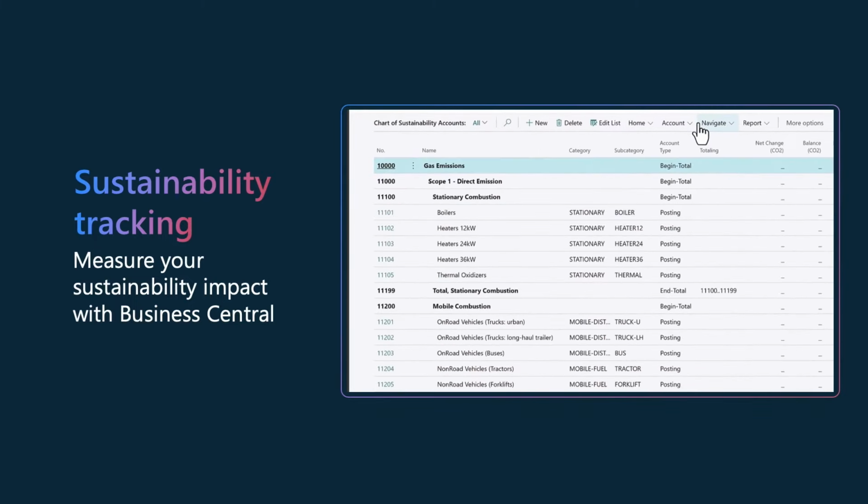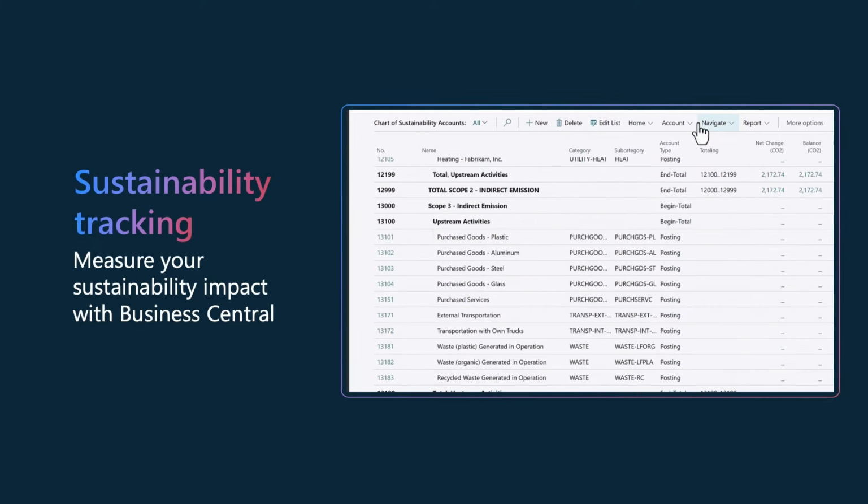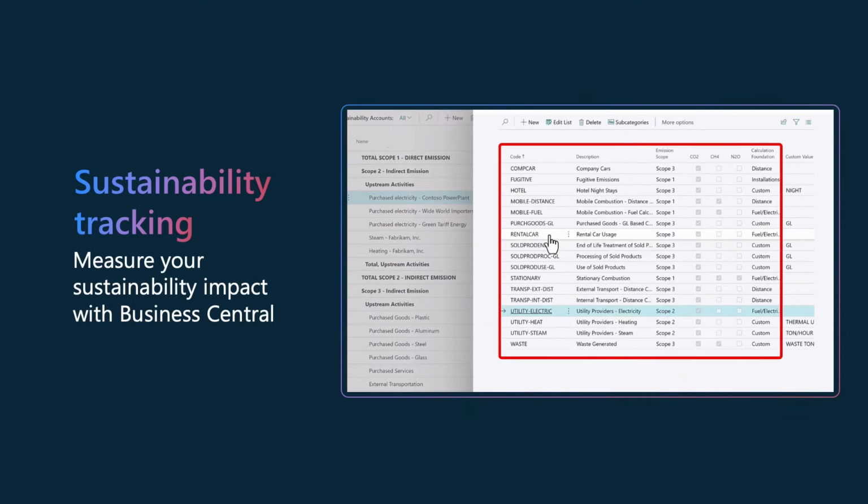Sustainability is another big bet for us. Going forward, governments are going to demand that you actually track your carbon usage. How much are you using when you create your products in manufacturing? What are your employees using when they do business travel or go to work? What is actually being used by your company?